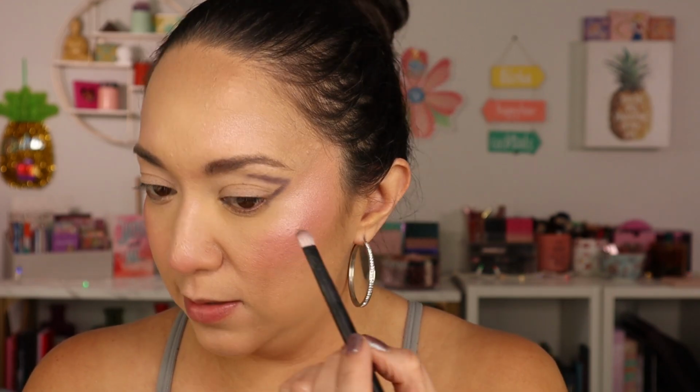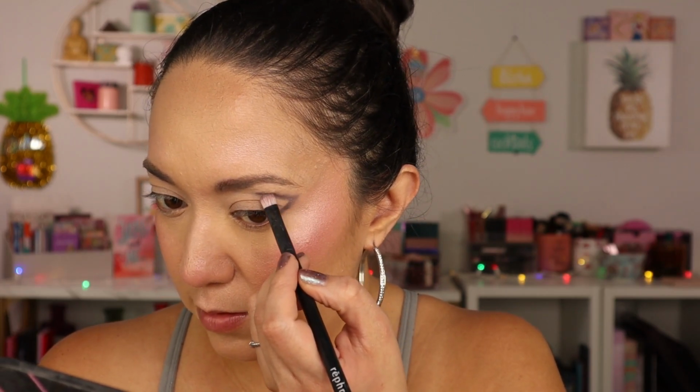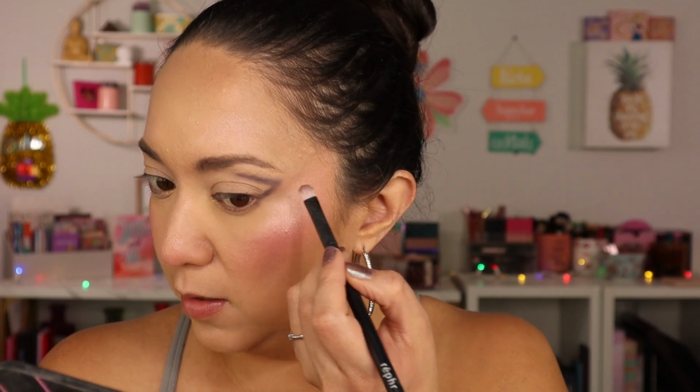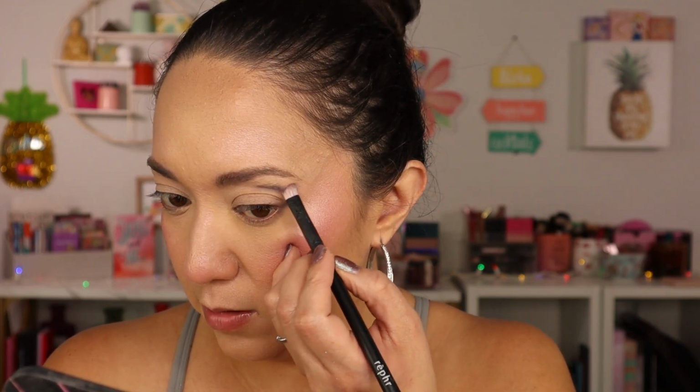It's very pigmented, but I just wanted to do a cool, more graphic kind of look. I'm just going to start off like that and create this shape. So the shape is looking good. We're just going to get lighter and lighter as I define the shape.